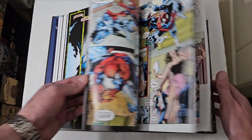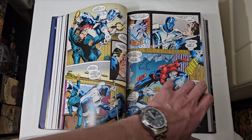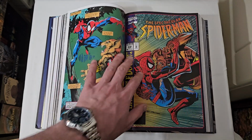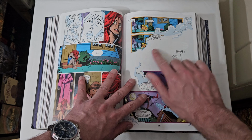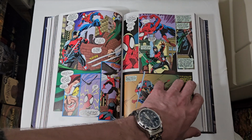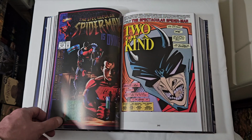Oh yeah, some of this stuff is great. Some not so much, but for the most part, I do quite enjoy a lot of it. A lot of bleed through there because it's white. Loved that Daredevil suit. Was a big fan of it.